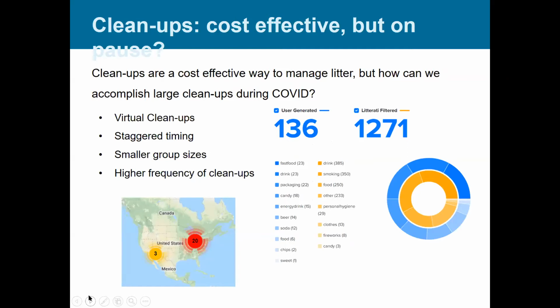So cleanups obviously are really cost effective and can be a great way to engage with volunteers as well. But right now with COVID, it's a little hard to get together in large groups, and it is not very safe. So we have been thinking about other creative ways of doing these group cleanups in a time right now where we really need to be cleaning up more litter that seems to be accumulating now that we can't be removing it so frequently. So we have actually been doing virtual cleanups with River Network.